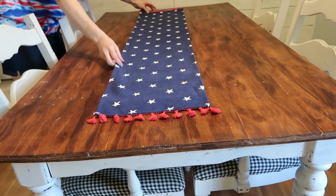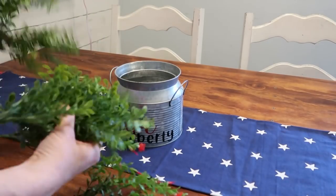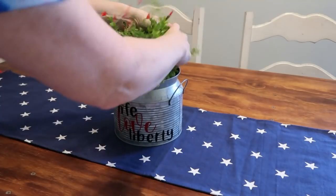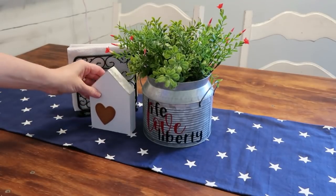So I am back inside now and this is my little table runner. I think it's so cute, but it obviously does not fit my table. I do have a big one, but I kind of didn't really want a table runner this year. It gets in the way and it gets crumbs all over it. And I just thought, you know what?